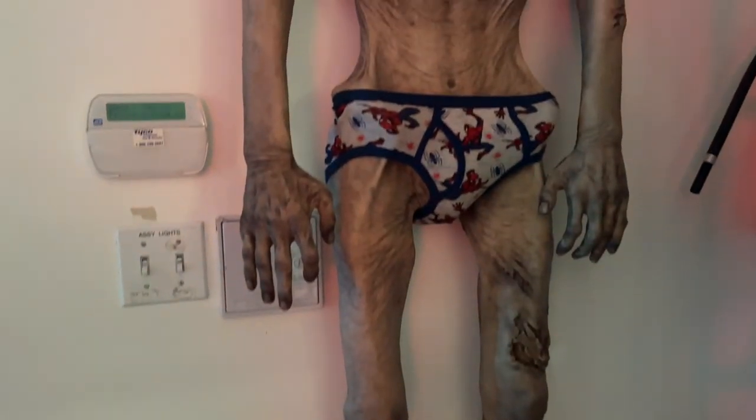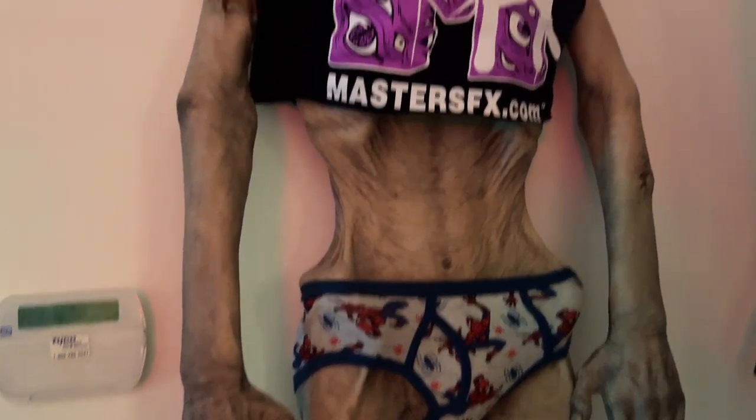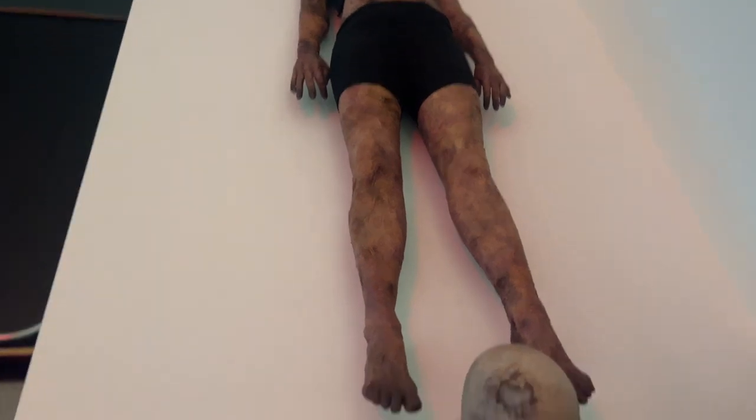Spider-Man underwear on. Oh, I didn't even realize there was a second.